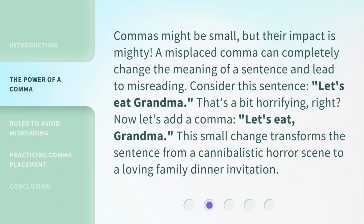Commas might be small, but their impact is mighty. A misplaced comma can completely change the meaning of a sentence and lead to misreading. Consider this sentence: "Let's eat Grandma." That's a bit horrifying, right? Now let's add a comma. "Let's eat, Grandma." This small change transforms the sentence from a cannibalistic horror scene to a loving family dinner invitation.